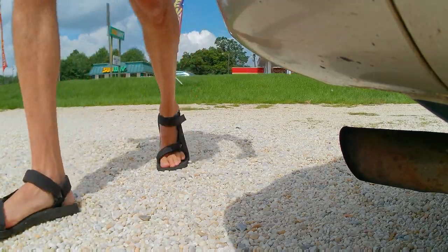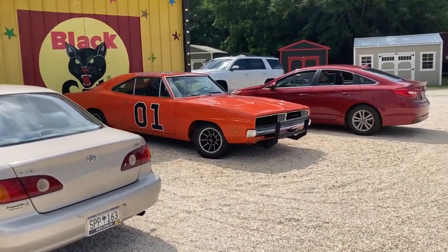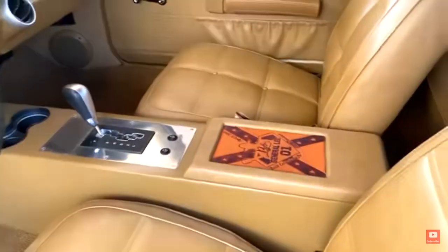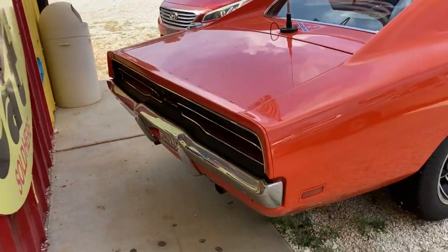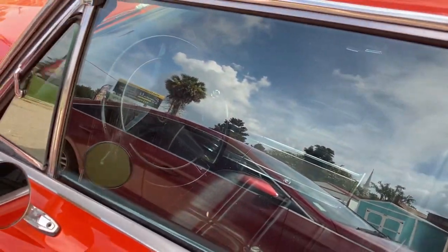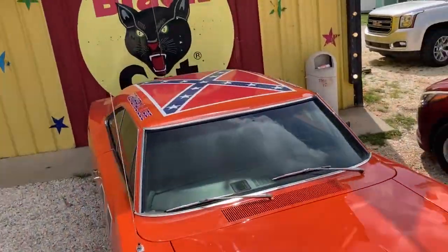But then I had to pull off to take the exhaust cam off the car. And it just so happens that this General Lee was in the parking lot we happened to pull into. Though to me, this appeared to be a very well-preserved knockoff. If you ask John Schneider, what's the number one mistake? Simple, interior color. We never had a General Lee that had black interior. If you're interested in what an authentic General Lee should look like, check out this video right here.